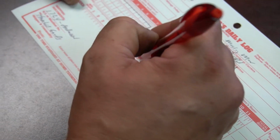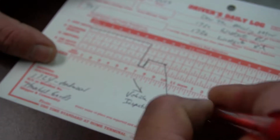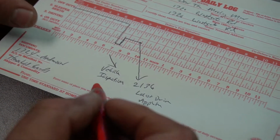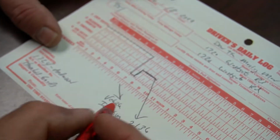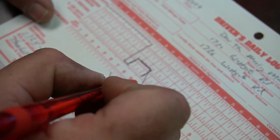we arrived at Mr. Anderson's. And his address is 2136 Locust Drive, Appleton. Okay, so from that point, you got 2 hours drive time. So what we're going to do is we're going to be on duty, not driving.